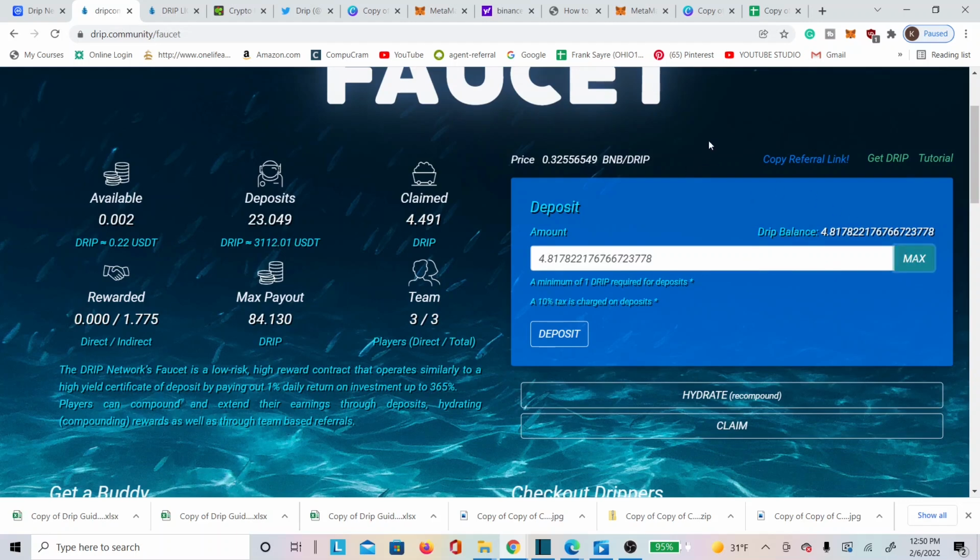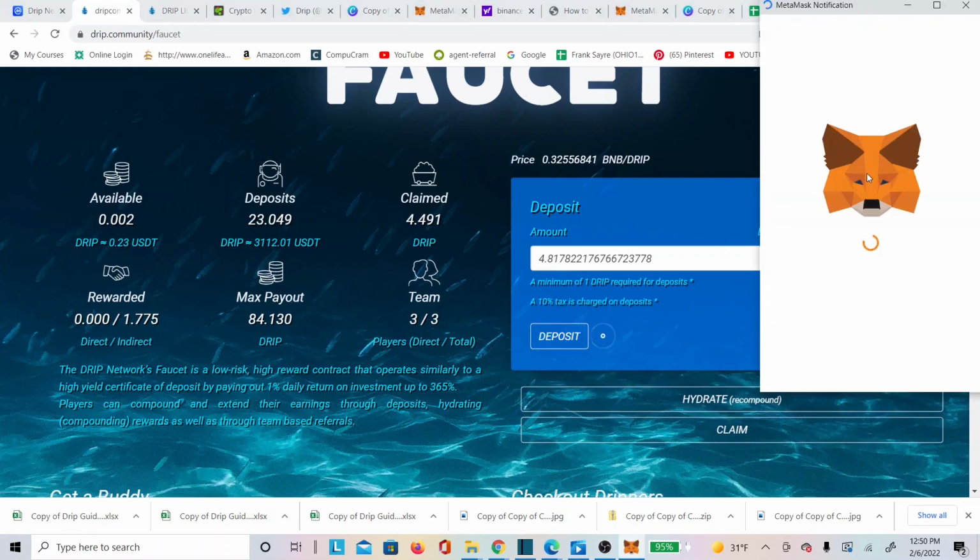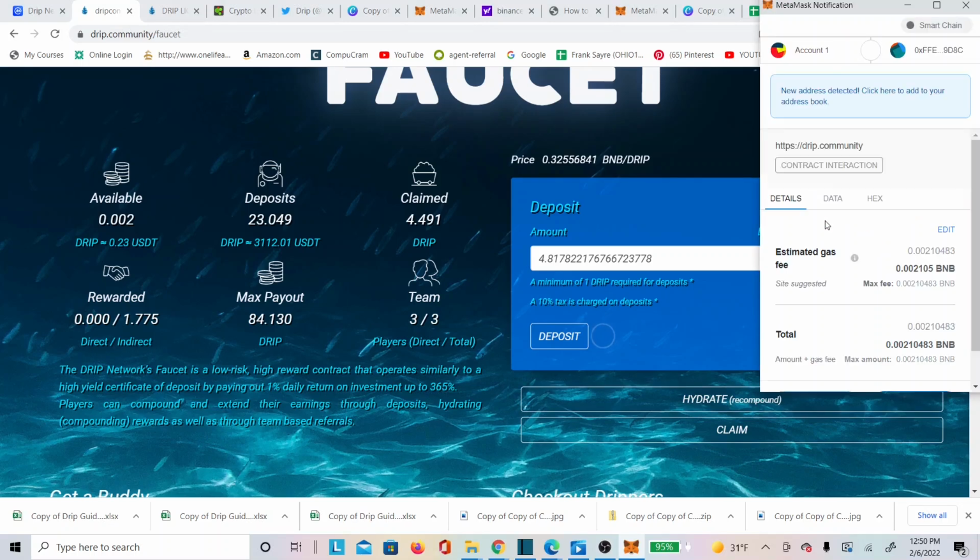I never like to say the nasty R word there, but... So we just hit max and it puts the 4.8? Yep, so I'm going to hit the max button here. It'll automatically put what I have in my MetaMask, the Drip wallet, and I'm going to hit deposit. Of course, we're going to have to pay the gas fee. This is another separate transaction.